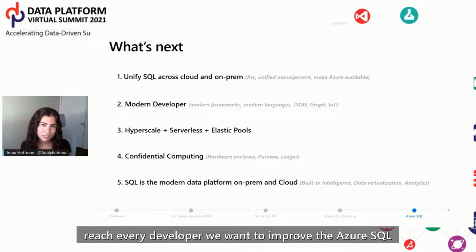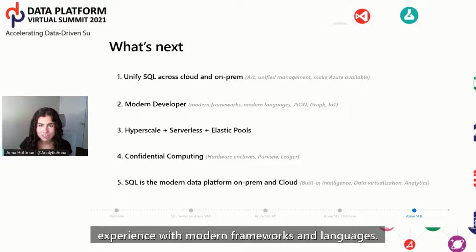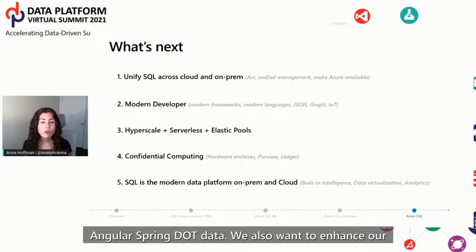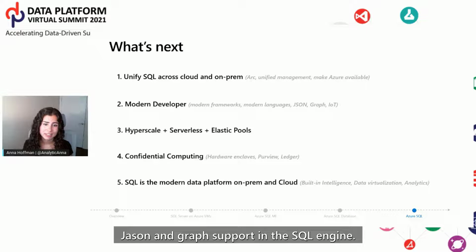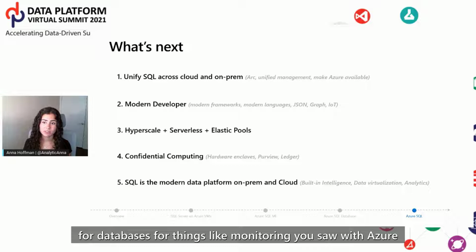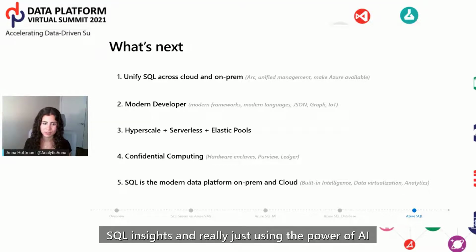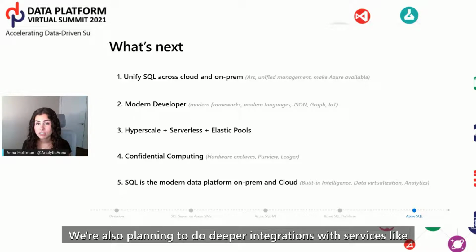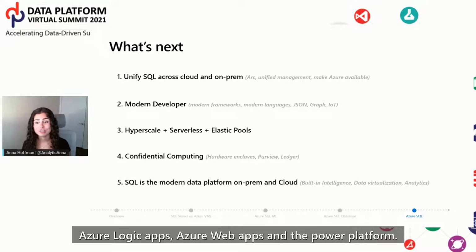But there's more work that we want to do to reach every developer. We want to improve the Azure SQL experience with modern frameworks and languages. Things like Django. Actually, Django, we just released a new driver for. Node.js, Angular, Spring.data. We also want to enhance our JSON and graph support in the SQL engine itself. And we want to continue to invest in intelligence for databases, for things like monitoring. You saw with Azure Monitor for SQL Insights, and really just using the power of AI to our benefit and to our advantage. We're also planning to do deeper integrations with services like Azure Functions, Azure Logic Apps, Azure Web Apps, and the Power Platform.